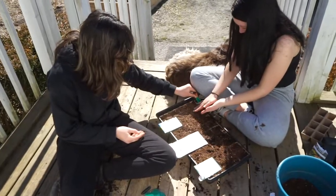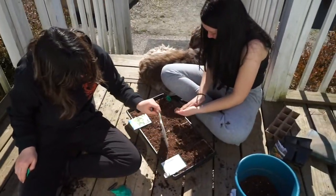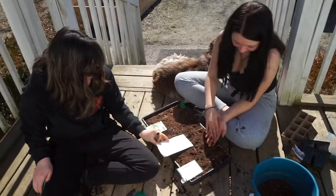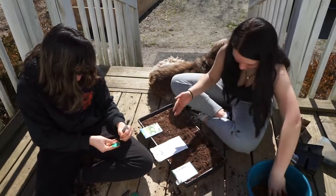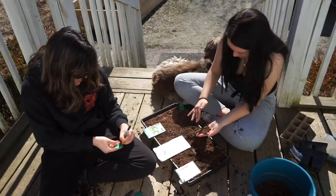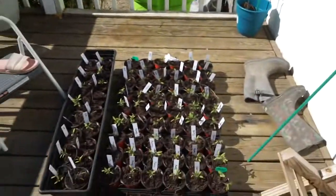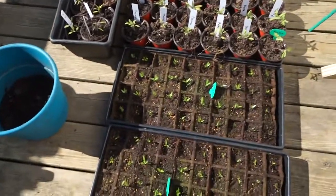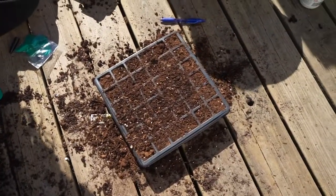Okay, well, we have made quite a mess, but that's okay. The girls are filling in and going to mark. We've planted lettuce in all these. We have a muscalin mix in the first two sets of cells. Then we have ruby red in the next two. And we have, what did we put in the last one? Romaine in the last one. And we have transpotted all of our tomatoes. Our bell peppers are staying for now. Last order of business for the day is going to be planting our hot peppers.